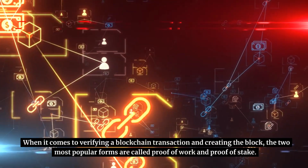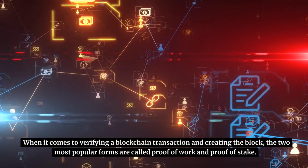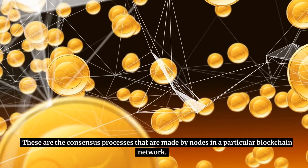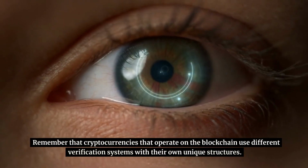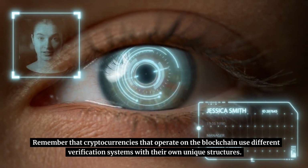When it comes to verifying a blockchain transaction and creating the block, the two most popular forms are called proof of work and proof of stake. These are the consensus processes that are made by nodes in a particular blockchain network. Remember that cryptocurrencies that operate on the blockchain use different verification systems with their own unique structures.